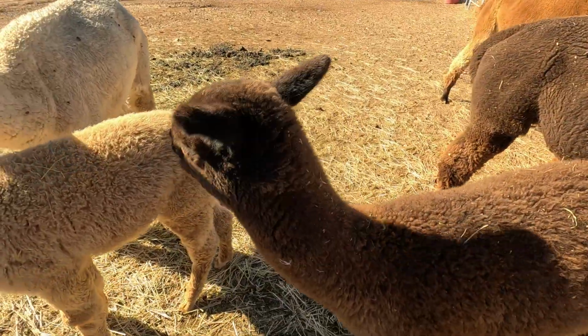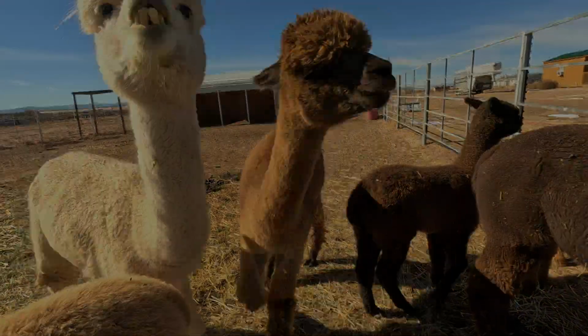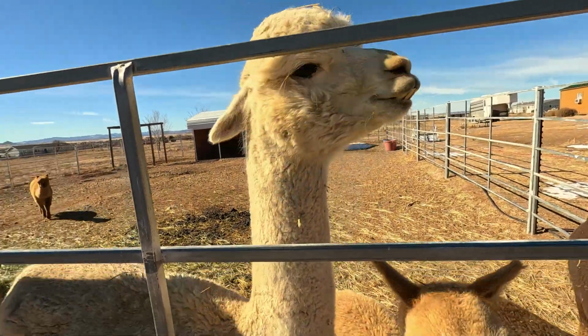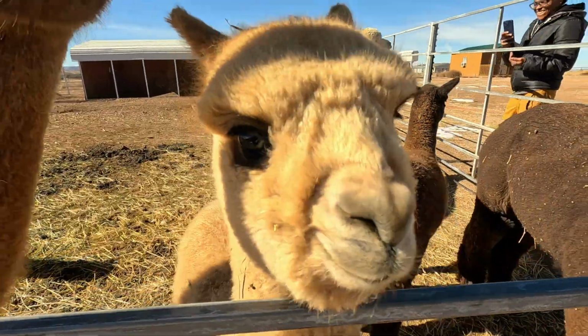The other cool thing about alpacas, if you buy an alpaca, all the ribbons that they've won come with it. In some situations, remember that they could breed the first time, and then she could refuse him after that, and then she's done.